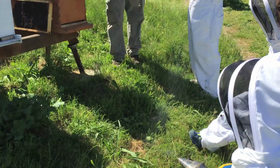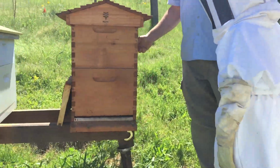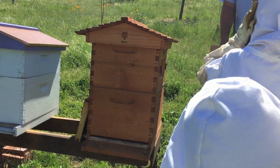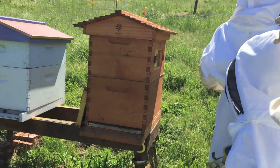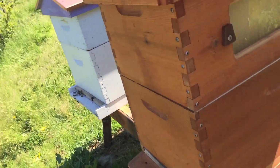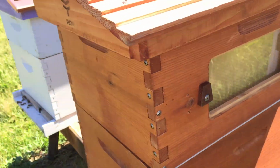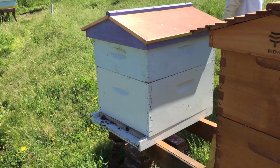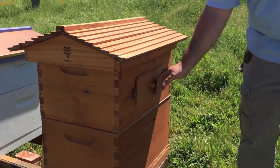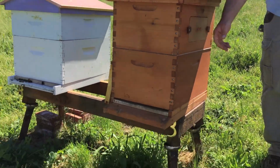You're only going to occasionally see a bee come and go, but you can see it has like a little observation window, and that's kind of how the frames look on the inside. Do you want to see them? So it's pretty interesting. Do bees go in different hives? They do sometimes. They call it drift.